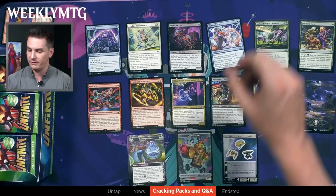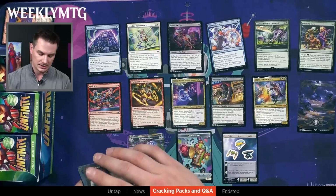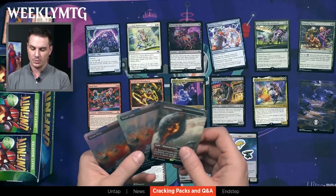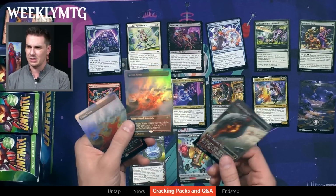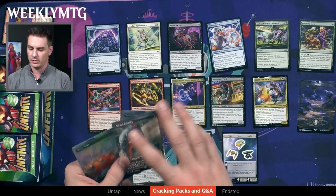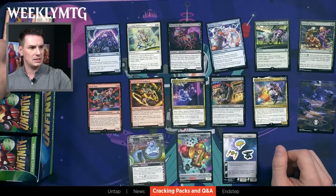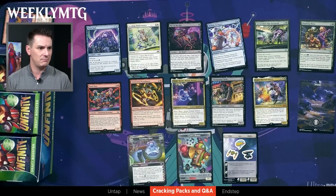High Fantasy. Yeah, we opened a few shocks actually. We got the 2 box toppers. These were the box toppers, and then we 4%ed our way to another foil Steam Vents in the collector boosters and a non-foil Sacred Foundry in the regular draft boosters. Pretty exciting. All right, we got about 5 minutes left.